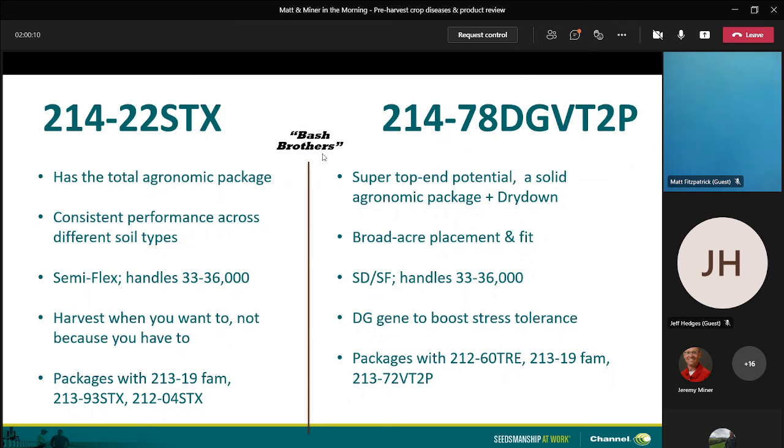So kind of in that same population range as 214-22. What we really like from this one is the stress tolerance, that DroughtGard Double Pro trait, that biotech trait for stress tolerance and water utilization was one factor, but we've just seen really, really healthy stalks and leaves on the lightest soil types in the driest parts of the state from this product. And year over year, that's what we've seen.